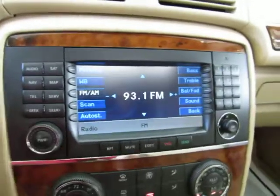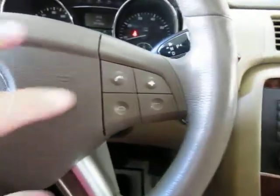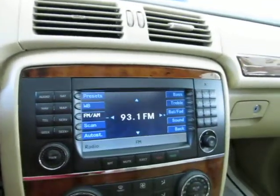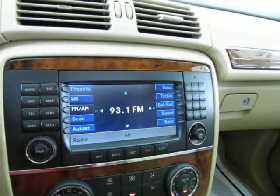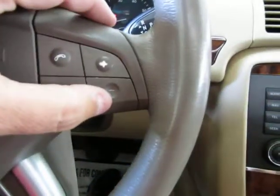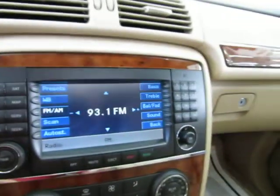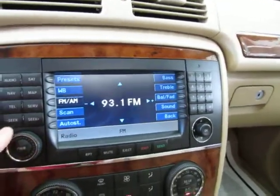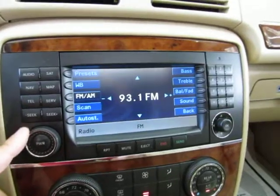Alright, it has controls for the stereo right on the steering wheel, so let's raise the volume here. There we go. Raise it and lower it here. Okay, that's the Harman Kardon stereo sound system, alright?